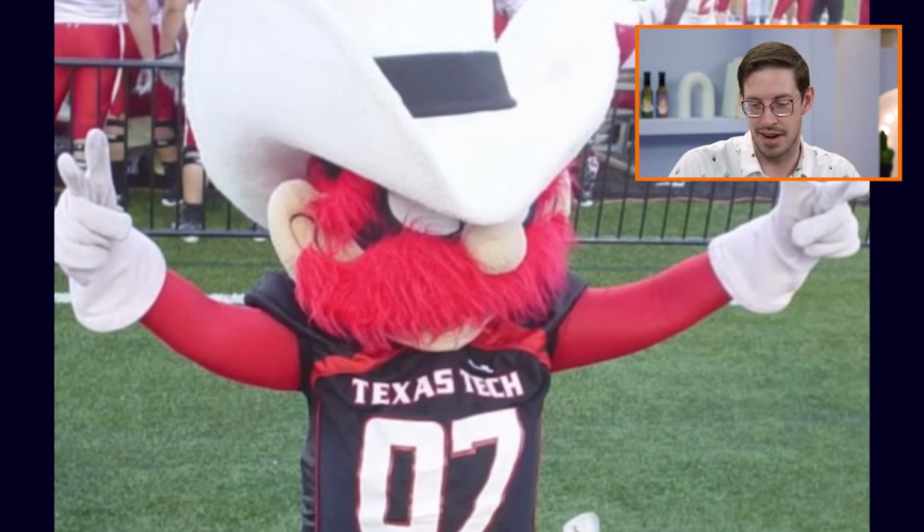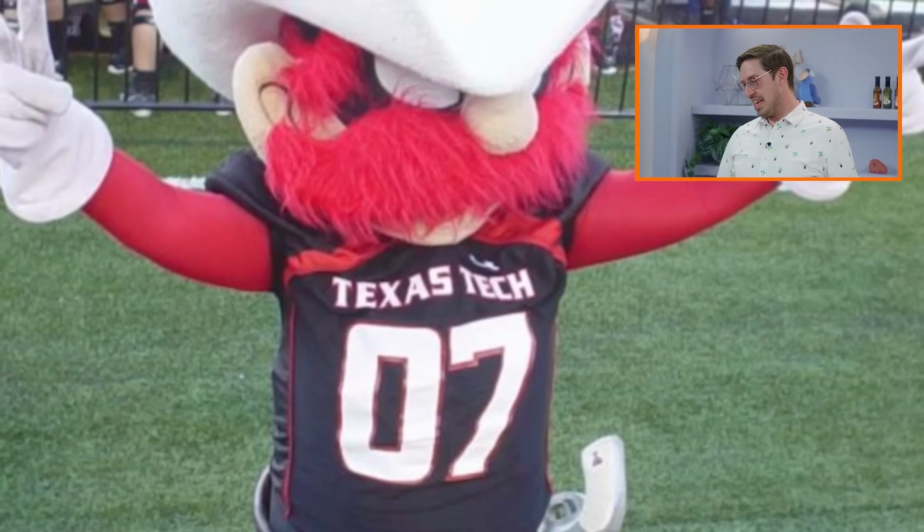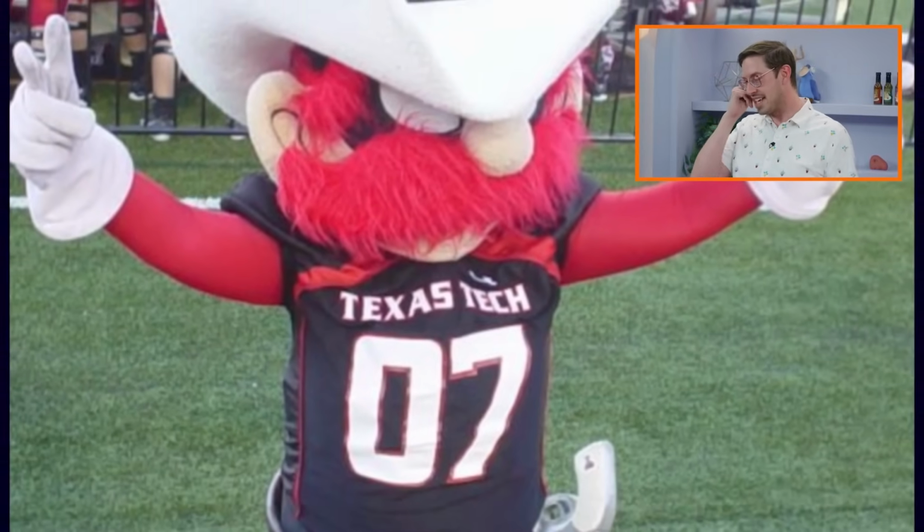You know, I joked about, he has a gun. I made a joke earlier that another mascot should have a gun, and honestly, I was like, should I have made that joke? But now I see a mascot with a gun, and I'm in the clear. Wow, hilarious that he has a gun. Of course he does, it's Texas.